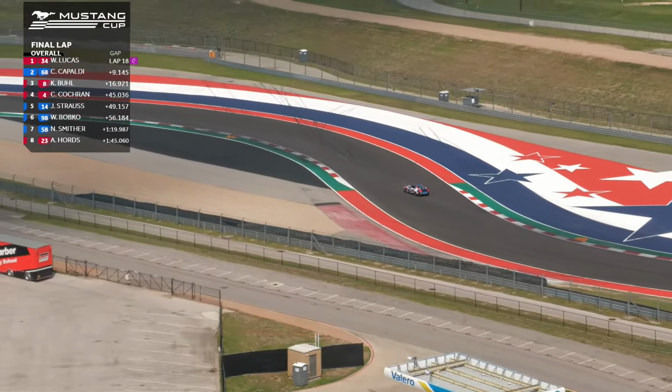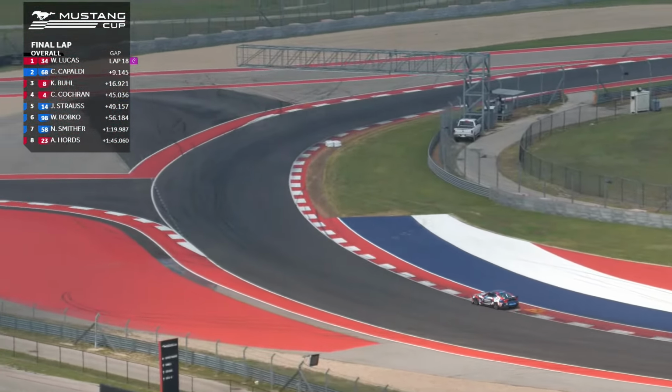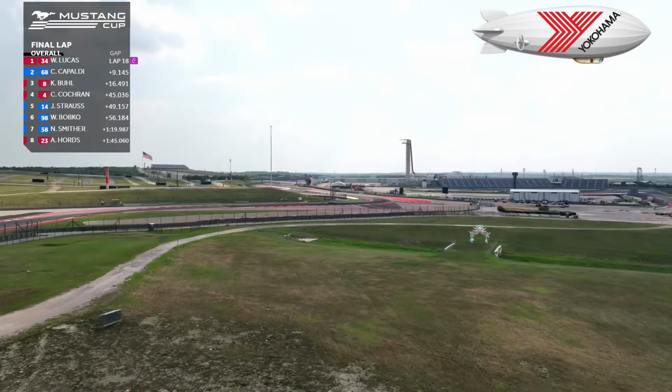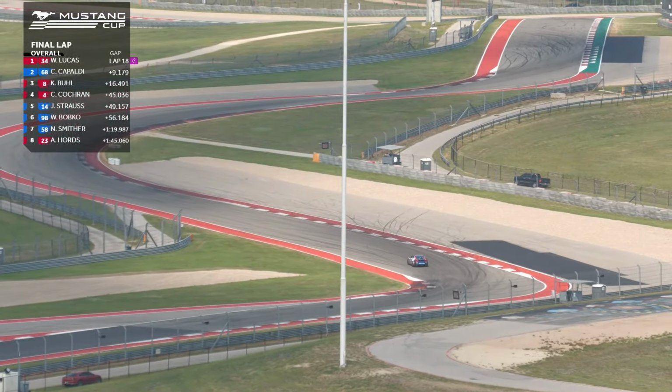So it does look like Craig has found the performance back again in that white number 68 as we keep our eyes on the leader. This is the final lap for him. Just got to make it through this S section of Sector 1 that blends into Sector 2 right about here.